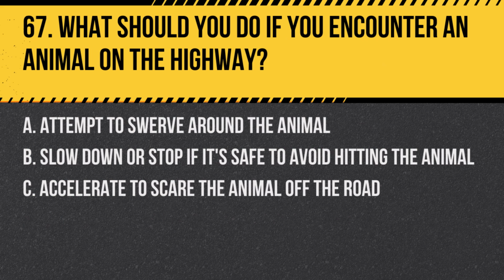safely. Question 67. What should you do if you encounter an animal on the highway? A. Attempt to swerve around the animal. B. Slow down or stop if it's safe to avoid hitting the animal. C. Accelerate to scare the animal off the road. Answer. B. Slow down or stop if it's safe to avoid hitting the animal. When encountering animals on the highway, the safest action is to reduce speed or stop if necessary to avoid a collision, ensuring to check for following traffic.